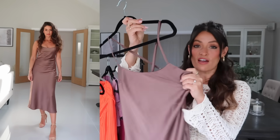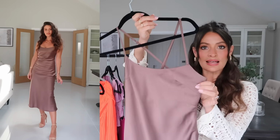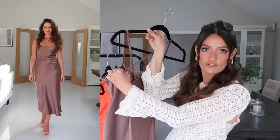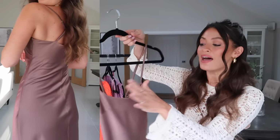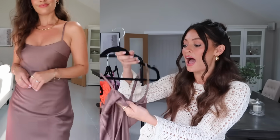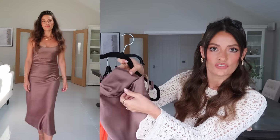So the style of it is very simple. It's just a very simple satin midi. It's got a zip up one side, and then the straps cross over at the back. They are adjustable as well. And it's not too low at the front, so it's got a nice flattering neckline, and it's double layered here. So this bit has got a double layer of fabric.